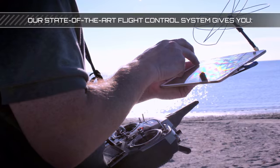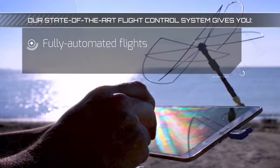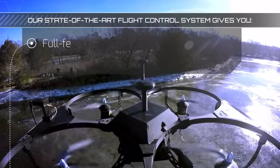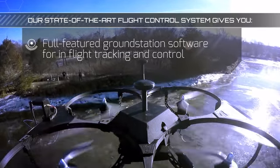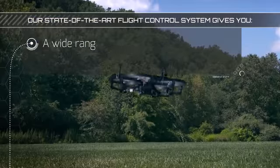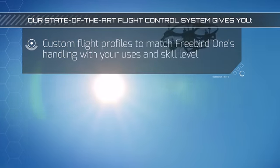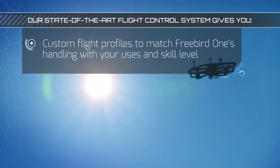Our state-of-the-art flight control system gives you fully automated flights, your choice of control interfaces, full-featured ground station software for in-flight tracking and control, a wide range of flight modes, and custom flight profiles to match FreeBird 1's handling with your uses and skill level.